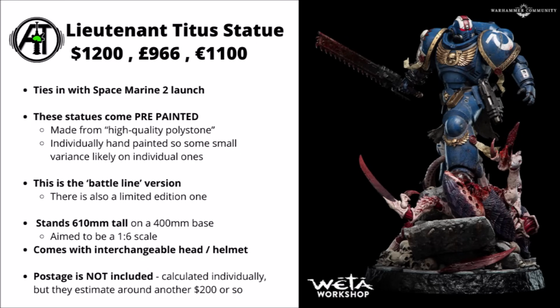Getting onto the Titus miniature itself though, and as mentioned it does command a pretty hefty price tag. One of these slightly ridiculously snazzy statues would set you back $1,200, just under £1,000 or around about €1,100, and in this postage isn't included as well, it's calculated individually. It looks like for places like the US and UK it'd be an extra $200 or so, and some places might need to pay import taxes as well.